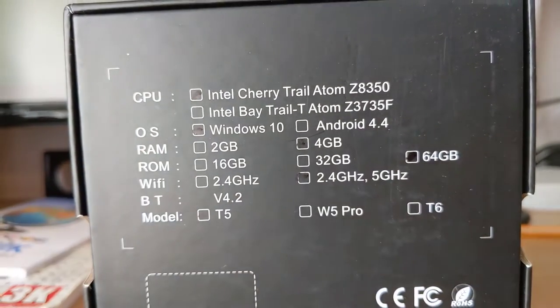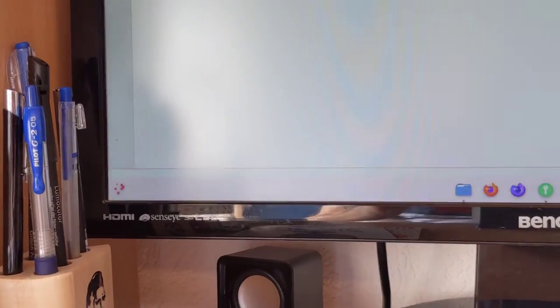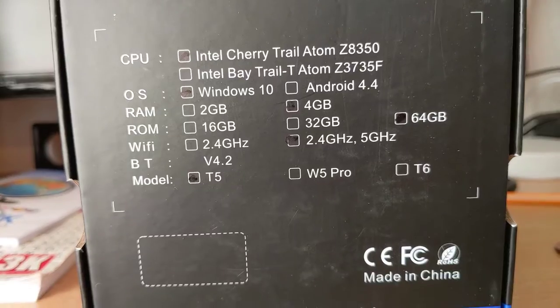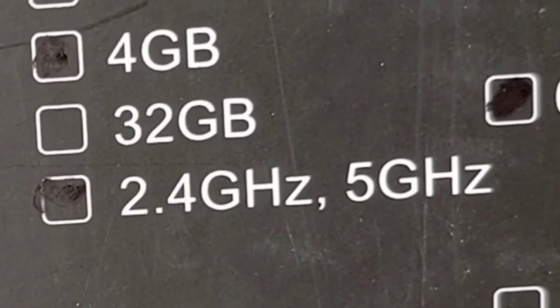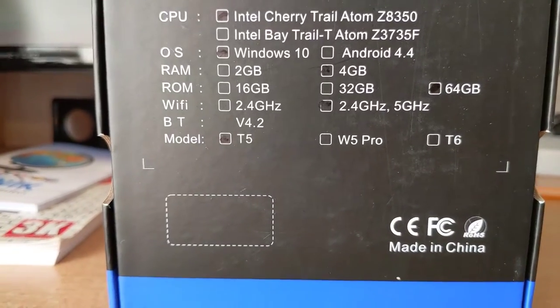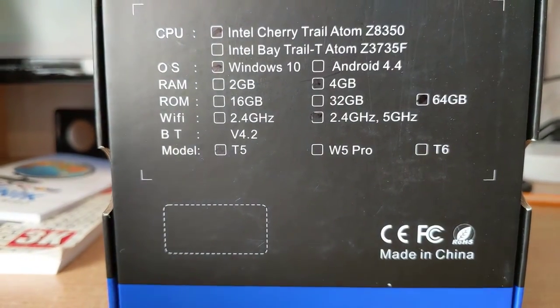Operating system is Windows 10, but I will not use Windows 10 because, as you can see, I'm not using Windows 10 here. Back here, it also comes with 4 GB of RAM and 64 gigabytes of ROM, which is just storage essentially. We got great internet, that's the higher value. Has Bluetooth, and it's the... wait, this one's a T5 model, it seems like. I thought it was a W5 Pro. It's okay, it doesn't matter. As long as it has these specifications, we're all good to go.